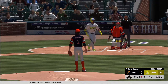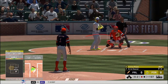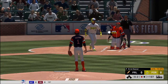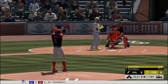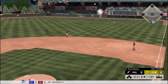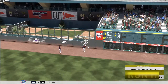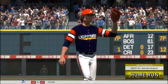And another foul ball. Fouled off. Lucky he got a piece right there. He was definitely late on that pitch after seeing a previous off-speed pitch. Now here's a fly ball. Well hit. Right fielder looking up to the track, to the wall. Gone into the home bullpen for a home run.